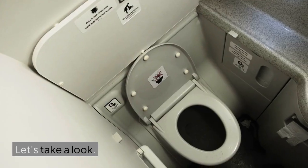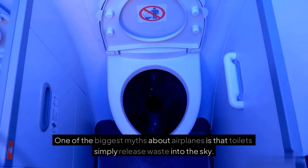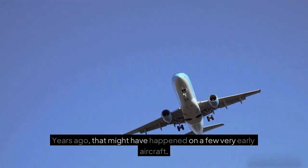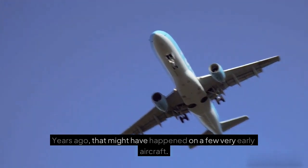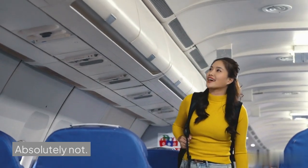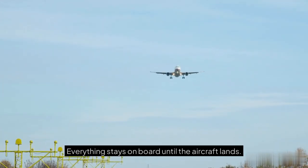Let's take a look. One of the biggest myths about airplanes is that toilets simply release waste into the sky. Years ago, that might have happened on a few very early aircraft. But on modern commercial airplanes? Absolutely not. Nothing is dumped during flight. Everything stays on board until the aircraft lands.